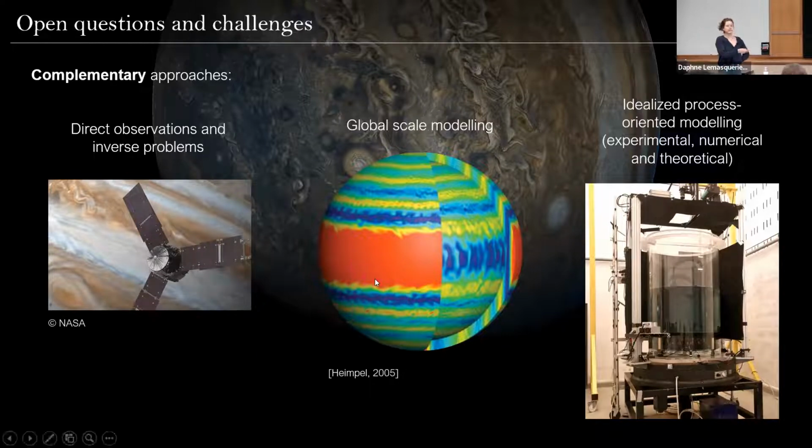The second approach is that you can try to perform global-scale modeling of the whole planetary fluid layer. We try to incorporate as much physics as possible. So that's interesting, but then it's very costly from the computational point of view.